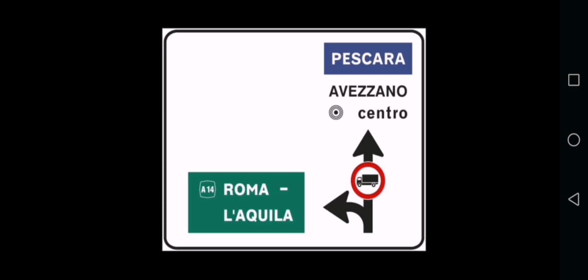It's telling you that if you are driving a truck that is made to carry goods and the massa complessiva of that truck is more than 3.5 tons, you cannot continue straight, because this indication sign is telling you that on that road you will meet a sign that will not allow such categories of vehicle to continue straight. So in that case, you will use the next turn by the left.